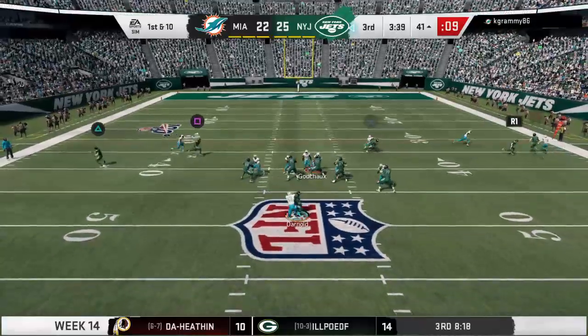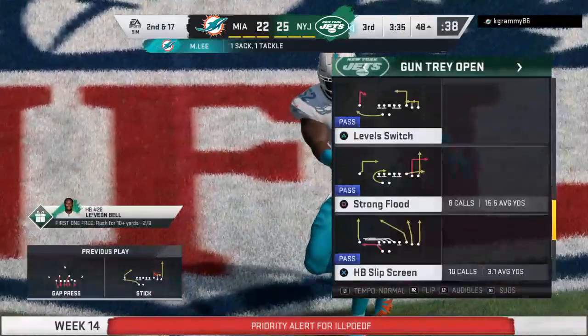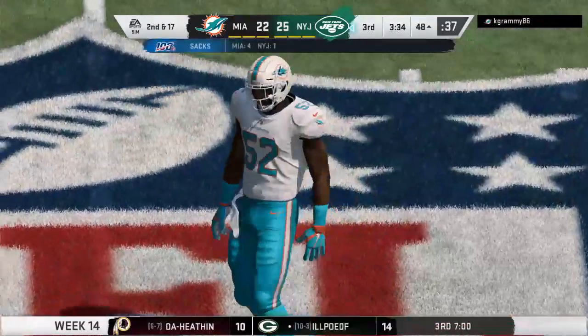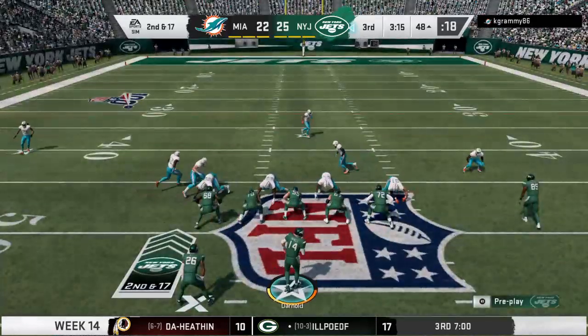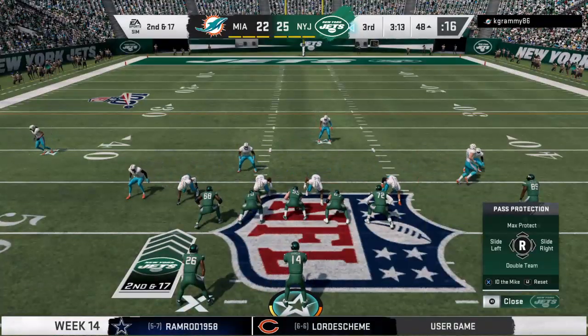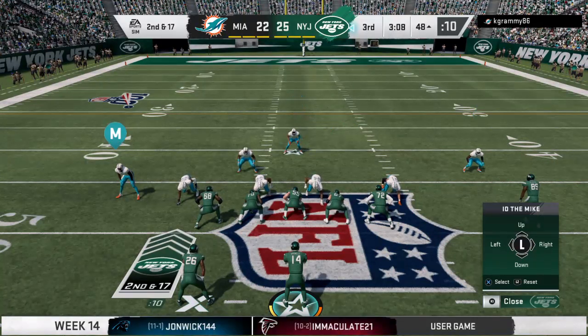On 1st down, Darnold. And the Dolphins rush gets home. Down he goes. Markel Lee coming in hard there on the blitz, and he gets him 7 yards behind the line of scrimmage. Now following the sack, they'll look to make amends on a 2nd down and 17.